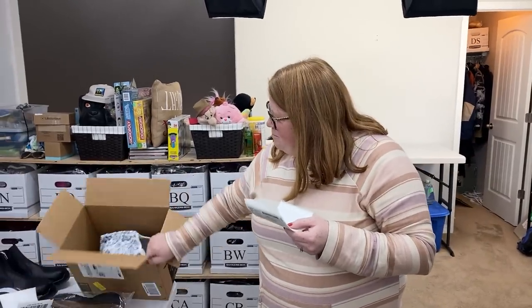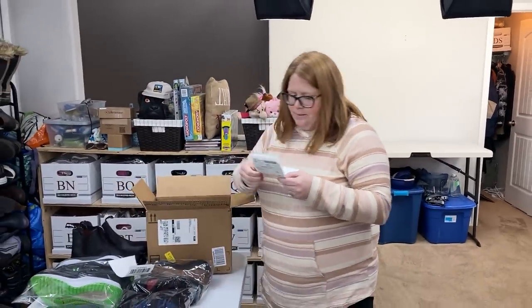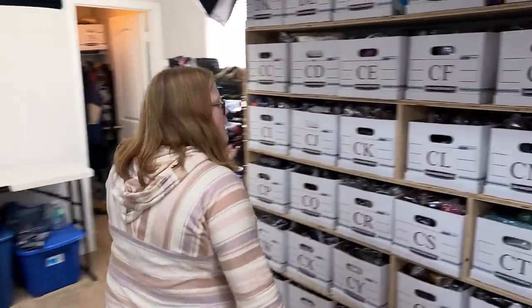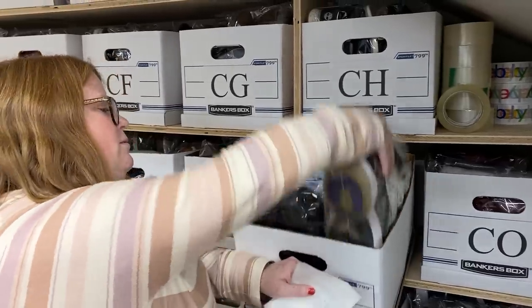That one. We'll probably put the bra in a little poly mailer. Just to keep it a little more protected. I think more for presentation than anything else, really.